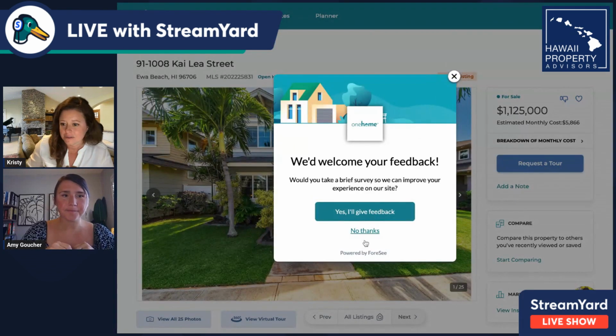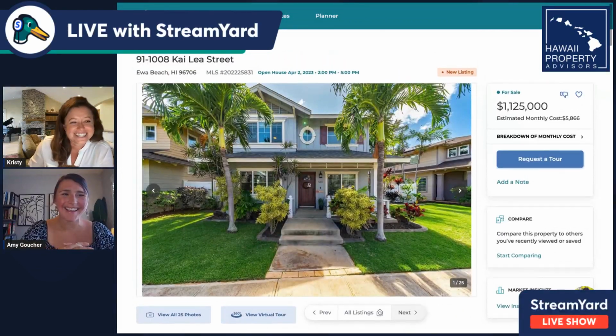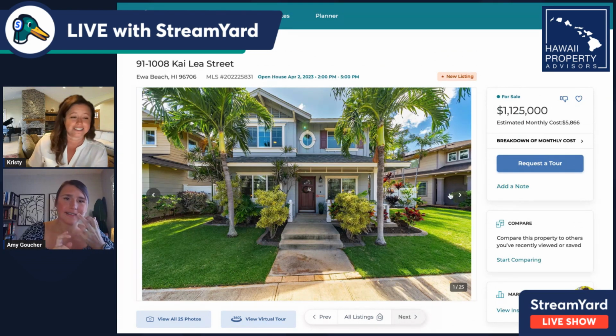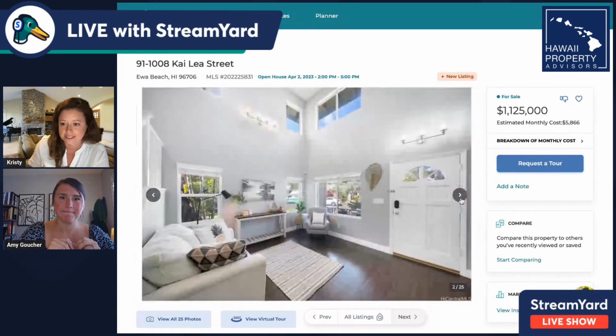Ewa. Not right now. Thank you. All right. So this one is in Ewa Beach, listed at $1,125,000. This is super attractive to the eye. Yeah. That curb appeal is. Yeah, they have got it going on with the royal palms, the landscaping, super green grass.